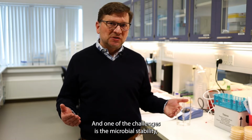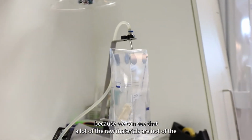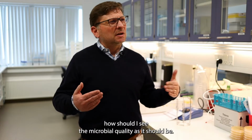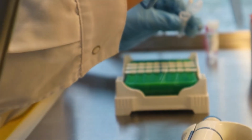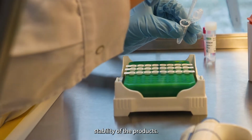And one of the challenges is the microbial stability, because we can see that a lot of the raw materials are not of the microbial quality as it should be. So we have quite often a relatively high load with unwanted microorganisms in these products. And this has, of course, an impact on the shelf life stability of the products.